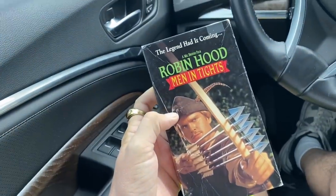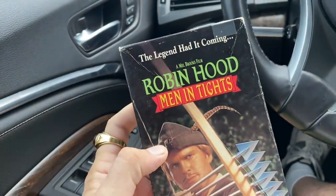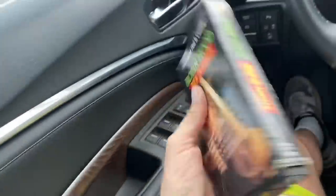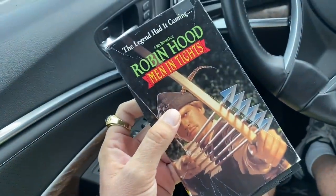First up, I got The Legend Had It Coming, a Mel Brooks film, Robin Hood: Men in Tights. So this is a hilarious movie. So I picked this up.